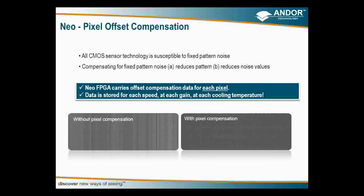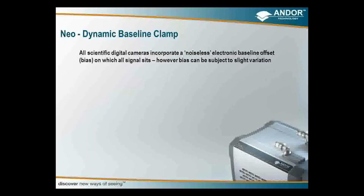Now, fortunately, this fixed pattern noise is a constant. We can map it quite well and normalize it, so we actually hold compensation maps at the single pixel level, which gives us a much better image quality. And we hold these maps for a variety of speeds and gain combinations and cooling temperatures. So there's a lot of information stored in the NEO to give you better background uniformity across a number of conditions.